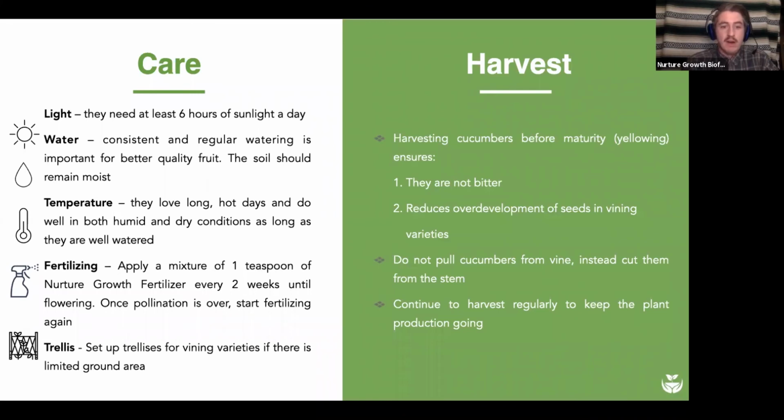Cucumbers love long, hot days, and they grow just fine in both humid and dry conditions, so long as you keep them well watered. As per usual, apply some Nurture Growth at planting, and fertilize every 2 weeks up until flowers emerge. Then give it a break for natural pollination. Once you start to see fruit forming again, you start applying every 2 weeks. With cucumbers, you're going to need to set up a trellis system for the vining varieties, especially if you have limited ground area.